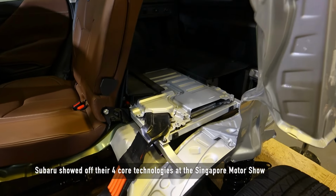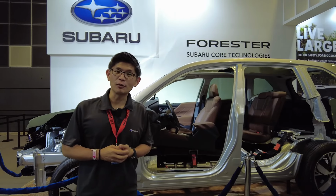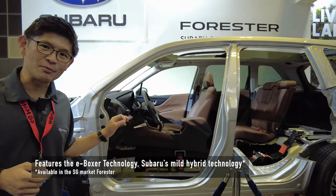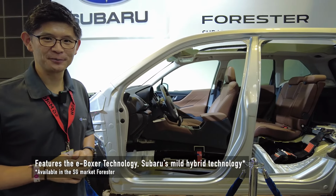As a special bonus, it also shows you the level of flexibility that the Subaru Global platform has, because this one actually shows the e-boxer technology. This is Subaru's mild hybrid technology that's found in the Singapore market Forester.